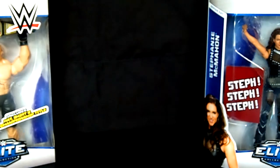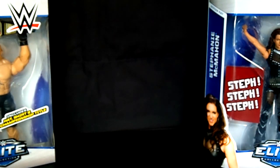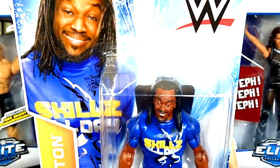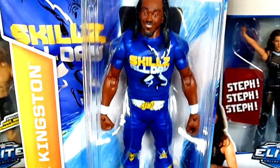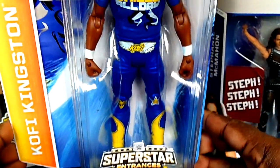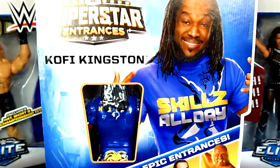The next two figures I picked up are the Walmart exclusive t-shirt entrance series. And the first one I have is the Superstar Entrance t-shirt series. Here we go, Kofi Kingston. Very, very nice. Awesome. Skills all day. Look at the attire. Really nice. Love the boots. Love the color, the paint apps, everything about this figure. A big fan. And here's the back. Loving how they have the open window, Kofi at the back.